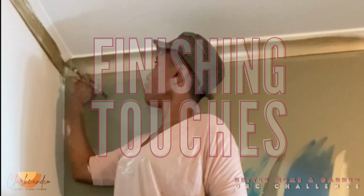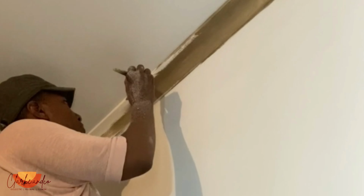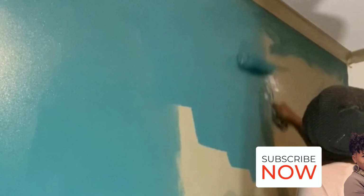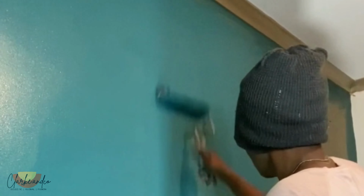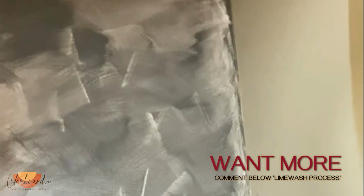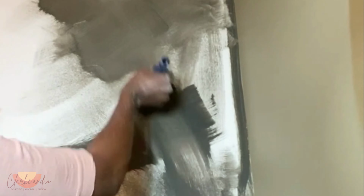I really wanted to have texture on the walls, so for the main walls I used a Limewash paint, which really gives a beautiful textured finish, and then for the accent wall I went with a teal colour. I loved how the Limewashed walls came out. It adds so much depth and texture, which I really love. If you'd like me to do a separate video on the whole process of lime washing the walls, let me know in the comments below and I'll see what I can do.